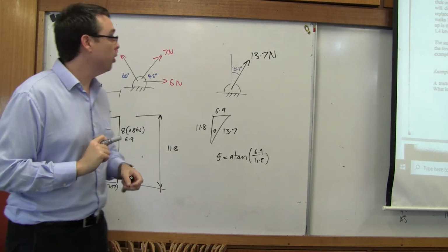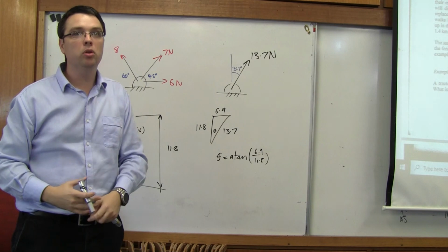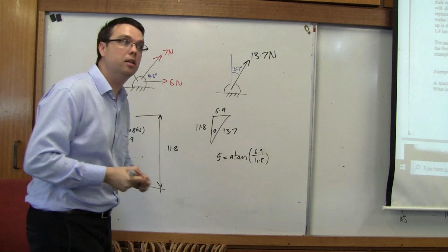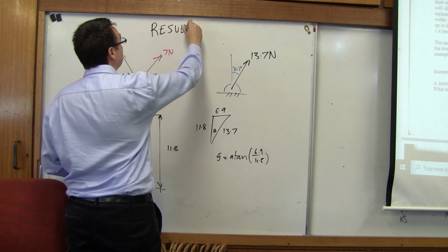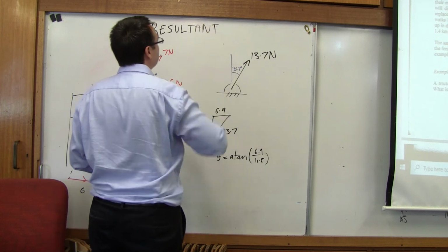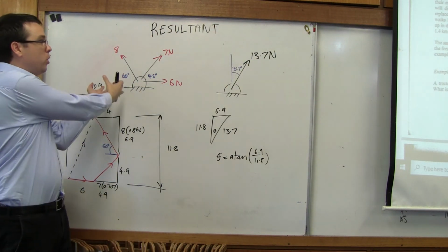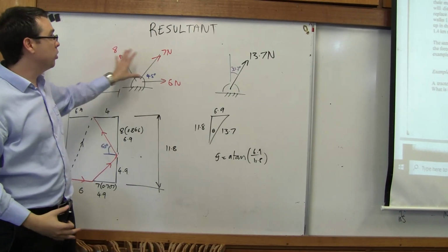Okay, before I end this recording, when we replace lots of cables with one cable, we have a word for it. Does anyone who does physics, can they tell me? It starts with an R. It's called a resultant. A resultant is where you add up the value of all of the forces and you replace it with one force. You replace these 3 wires with 1 wire.